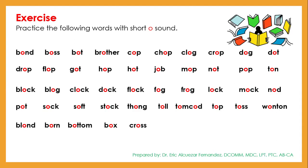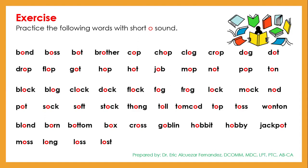Cross. Goblin. Hobbit. Hobby. All right, jackpot. Oh, very good. Moss. Long. Loss. Lost. Robin.